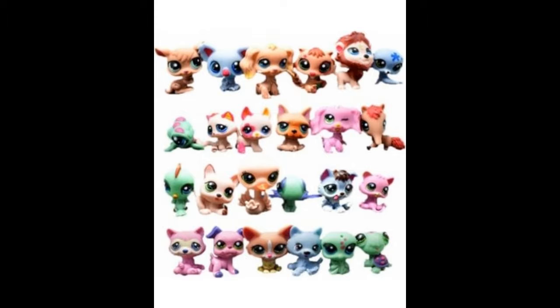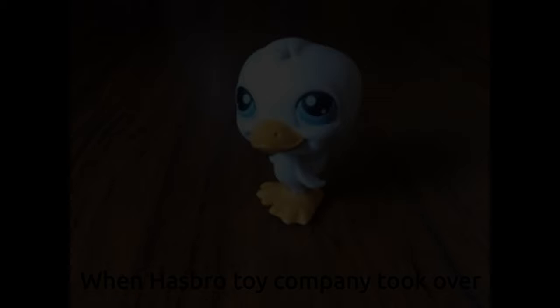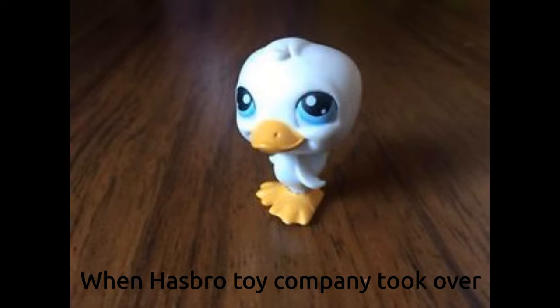The changes to the Littlest Pet Shops is that they are made of rubber, the heads move as if they are bobbleheads, and the magnet is on the bottom of one of the feet.